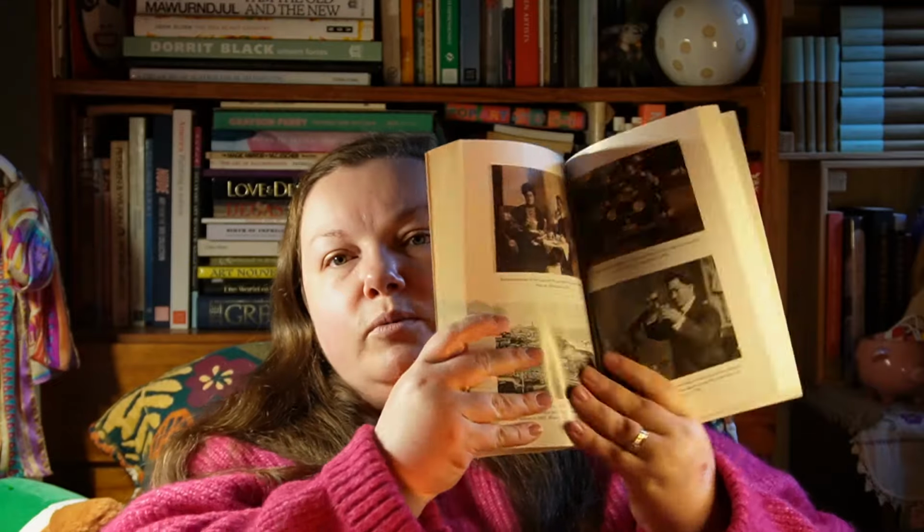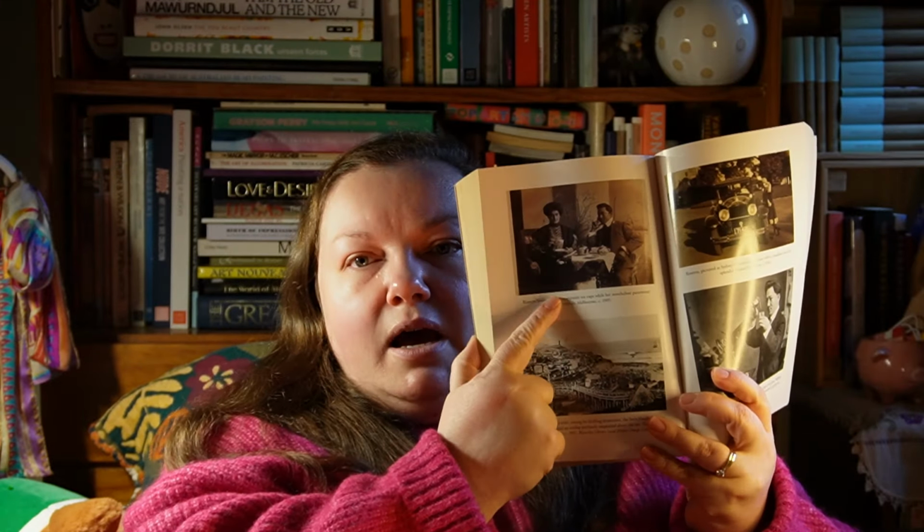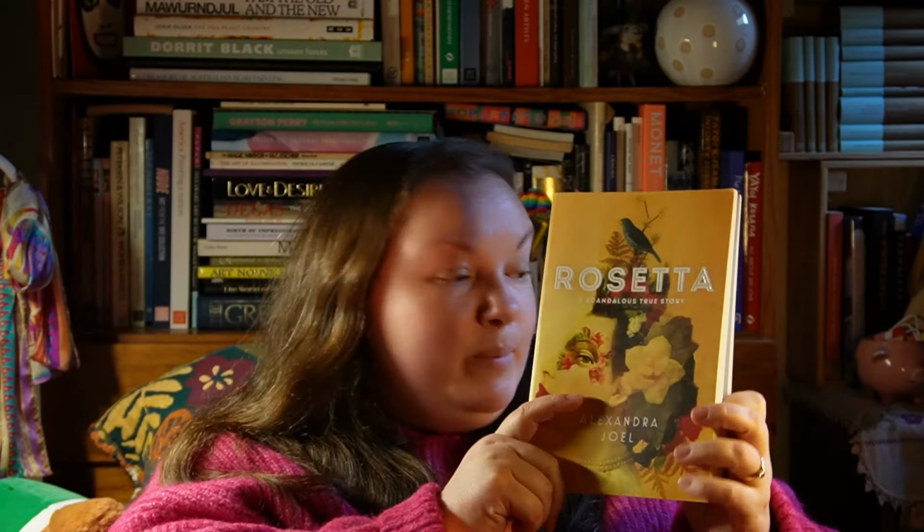I know I've seen them. Yeah, so I don't know if you'll be able to see it, but here they are. And they just look like really intriguing people, and an intriguing couple, at a time where that would just not have been seen. So, very excited to have this one now, and hopefully to get to it very soon.